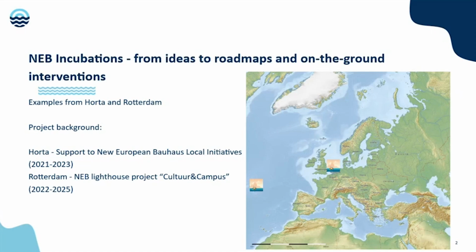So I will just briefly introduce Rita. She's an architect and urban planner based in the Azores islands, and she has a long experience working with projects in urban architecture and also as a project manager. She arrived in the Azores many years ago with a project for post-earthquake reconstruction, and she has lived there ever since. But now with this new project on European Bauhaus local initiatives, she was getting closer and closer to the European Bauhaus framework, and she will talk a bit about this.